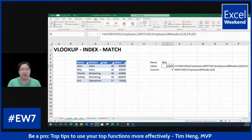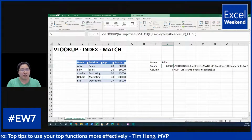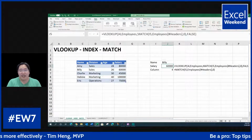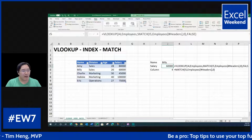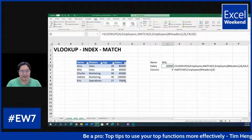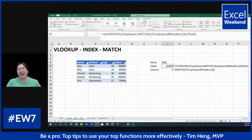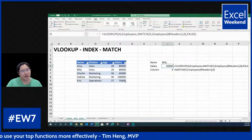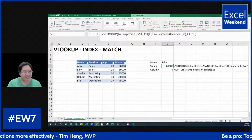All right, so I've got this VLOOKUP using this match tool to find exactly which column we're looking for. Brilliant. Okay, John Peltier here is basically telling us why we should use index match instead of VLOOKUP. Yeah, basically, isn't it? And this is where I make the joke that if you're an advanced user, you're not using VLOOKUP in the first place. You're using index match.